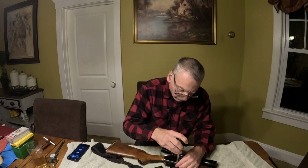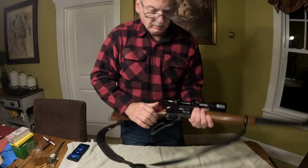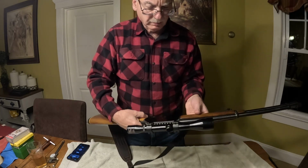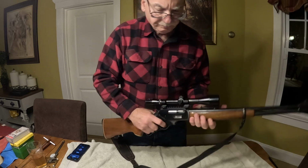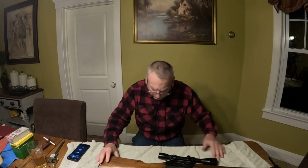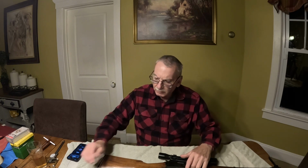You don't want to use a regular screwdriver, you want a hollow ground gunsmith screwdriver. There you go. That's all it is to maintain this rifle. Extremely simple. Beefier than the 1894.